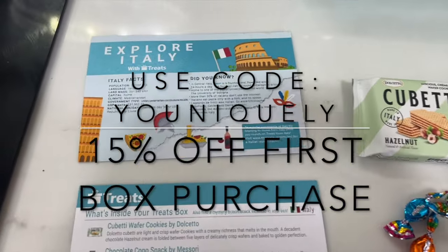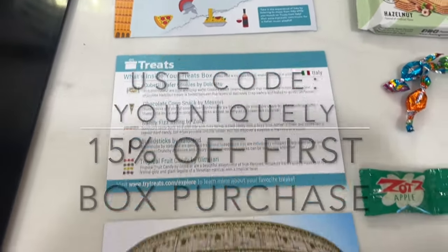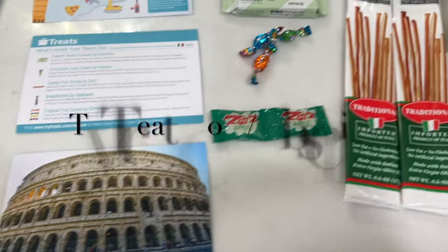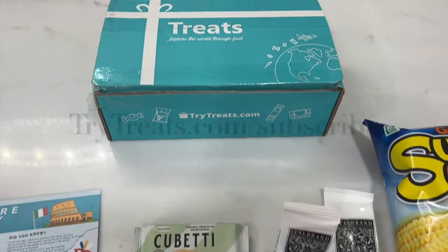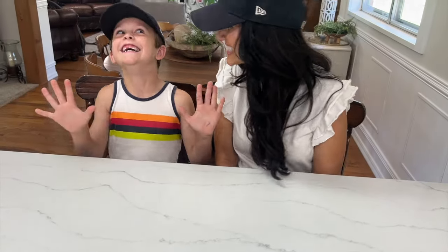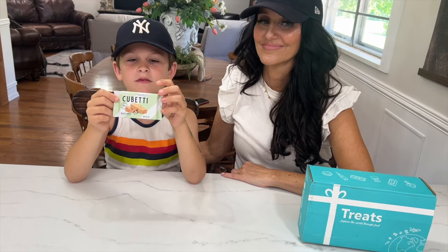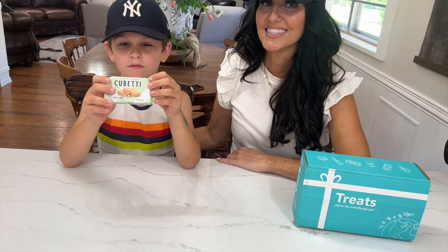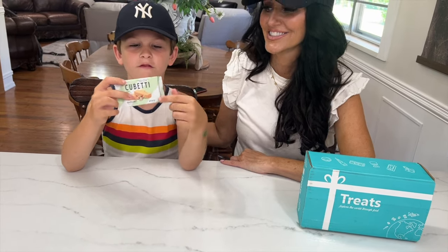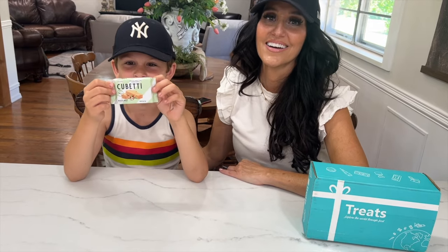So you get three cards, one that tells you the facts about Italy, it tells you about each treat, and then also it includes different kinds of snacks from their country. So Easton is excited to give this a try. You ready? Okay, so the first treat we're gonna try is this Cabetti wafer cookie. It has a decadent chocolate hazelnut cream folded between five layers of delicately crisp wafers and baked to golden perfection. So let's give this a try.